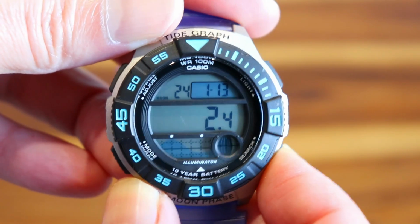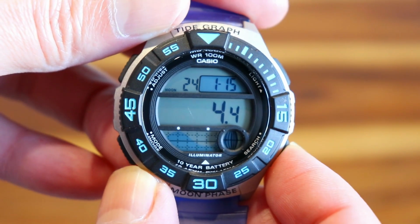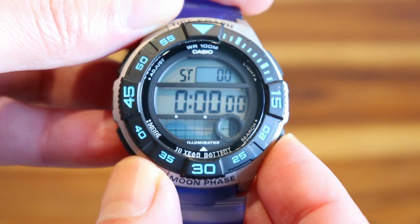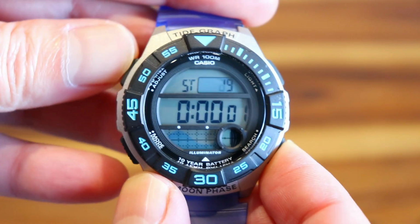We'll go over the tide and moon phase feature in more detail later because I want to put it to the test to see if it's accurate, but for now let's move on to the chronograph. The chronograph has a duration of 24 hours and also has split time measurements.